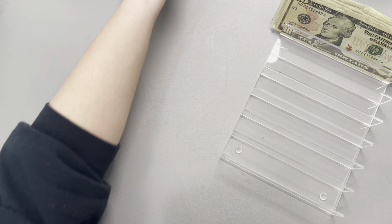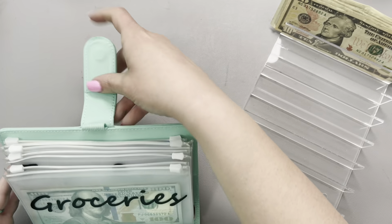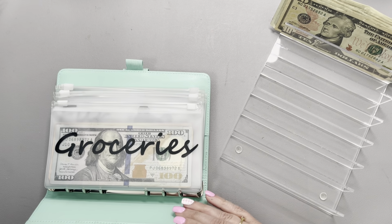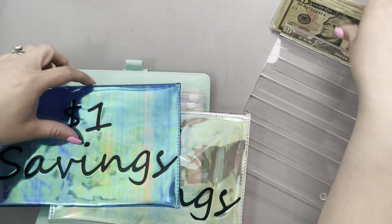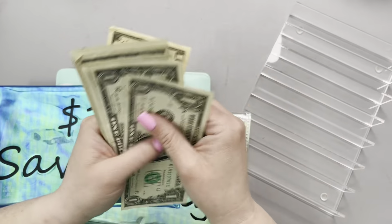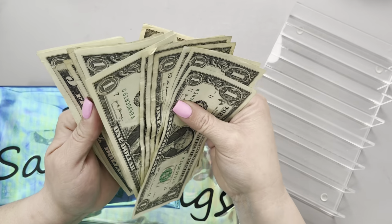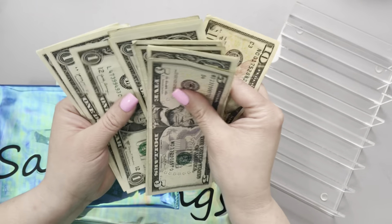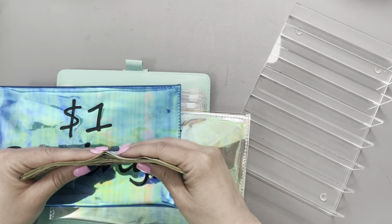Now, let's go ahead and allocate the money that we had from the extra for variable expenses. I'm going to go ahead and get my dollar savings and my $5 savings, and we're going to go ahead and separate these out. We've got a lot of singles in that.